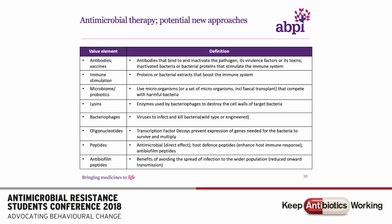And finally, there's a list of other approaches which are at various early stages in research. So there are obviously antibodies, which includes vaccines, immune stimulation to help the body's own defenses do a better job, microbiome probiotic approaches, particularly for gut infections, enzymes used by bacteriophages to destroy the walls of the target bacteria, which means that you wouldn't have to use the bacteriophage itself, but you might use the enzyme they produce to destroy the cell walls.